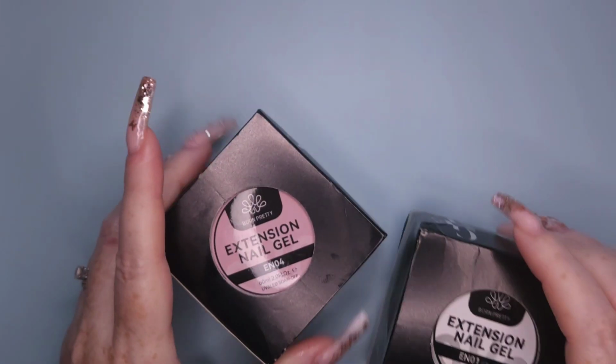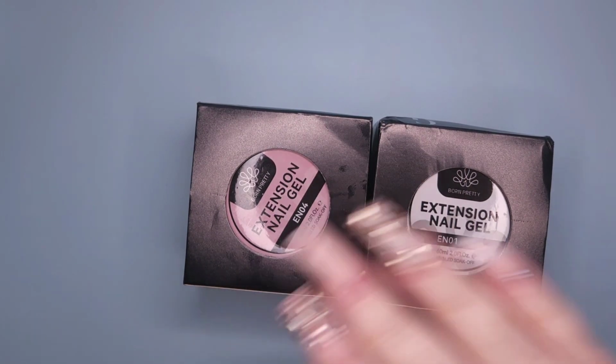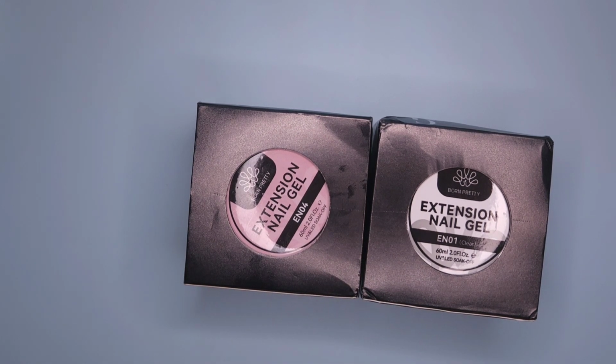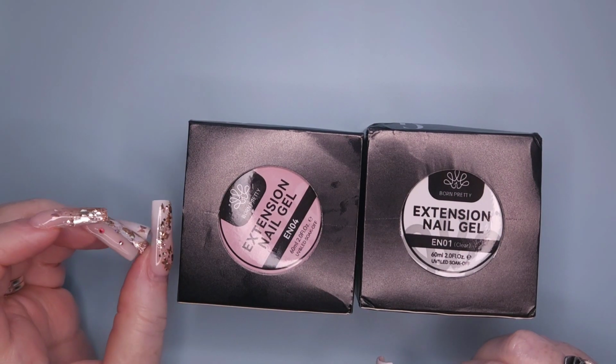So first of all, the first thing I got is a couple pots of hard gel. This is the gel I use on pretty much all my nails. I'm a hard gel girl. If you're new to the channel, you won't know that. Every now and then I will dip my toe back into the polygel pool, but mostly once I switched to hard gel, that's where I've stayed.